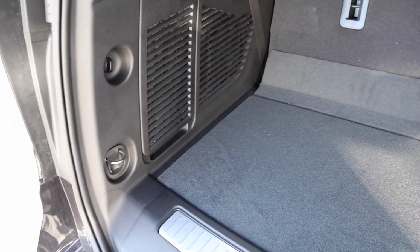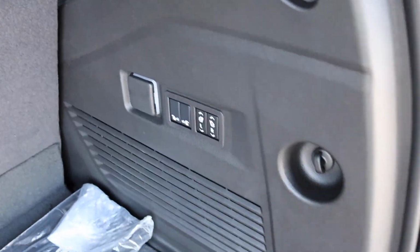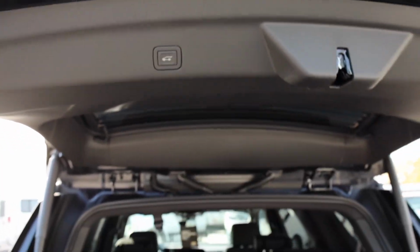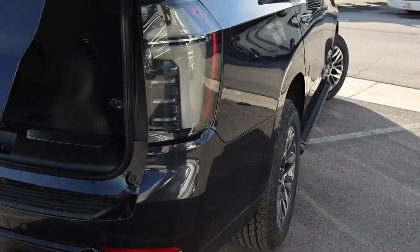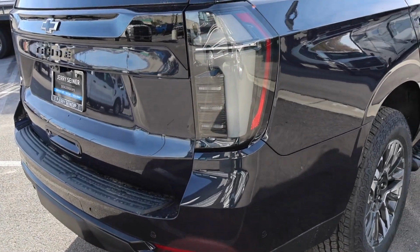And in a lot of SUVs it's an option or not even available. Tie downs, 120 volt power plug right there. And if you want to drop the tailgate, there's a button. Now if you want to see those tail lights, the animations on them, here they go.